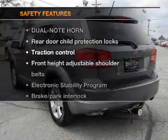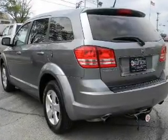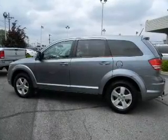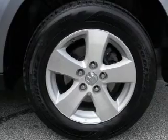And for your peace of mind, the following safety equipment is included: side airbag, traction control, stability control, low tire pressure warning. Our website offers more information on all of our vehicles.